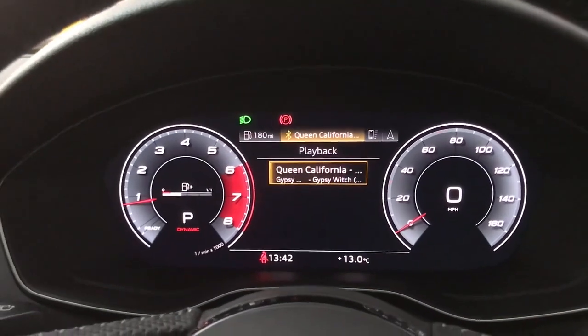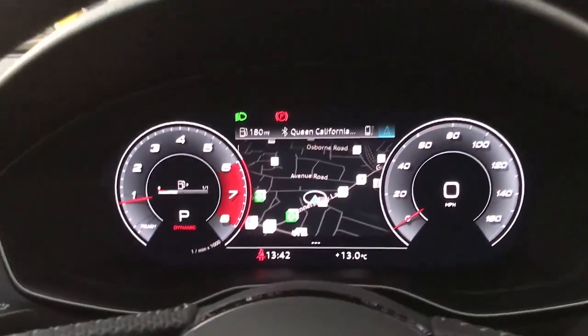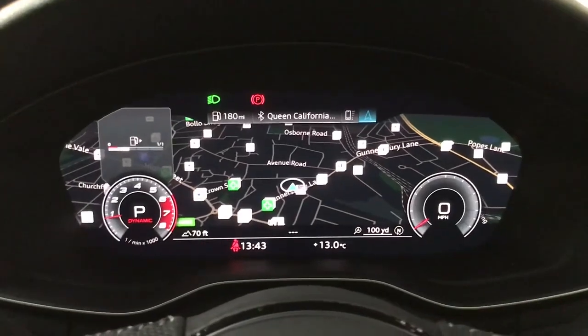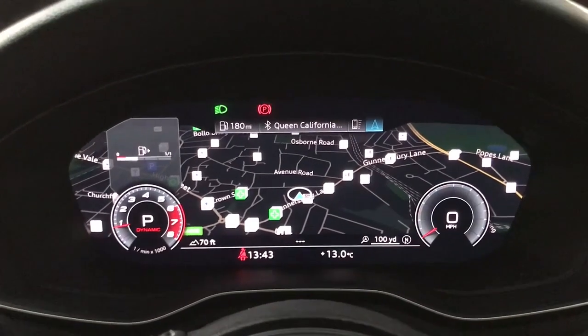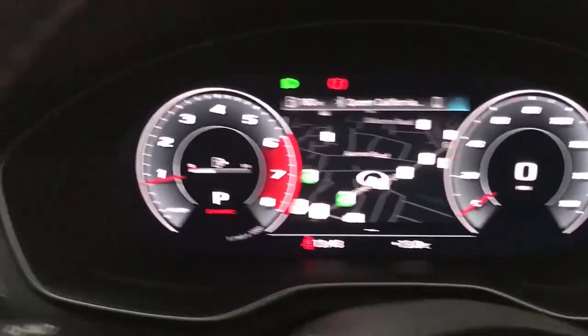Moving across, you've got your radio media, your Bluetooth, and then you've also got your sat-nav on here as well. So you do have this view of the sat-nav, but then if you stick it on wide view, you get a nice clear picture of the sat-nav. Obviously if you've got a route set on the system, it'll give you the information on there as well. But it's a really nice feature, nice and clear, nice and easy to read and use as well.